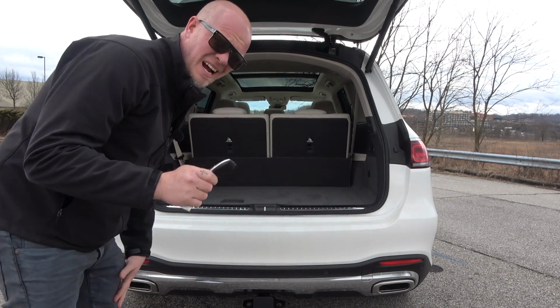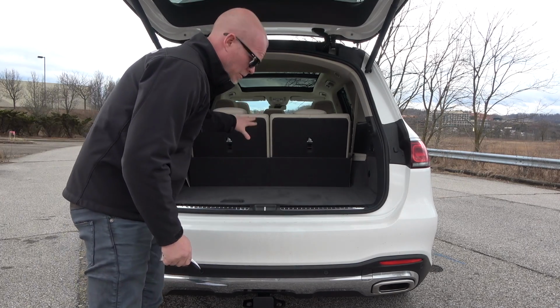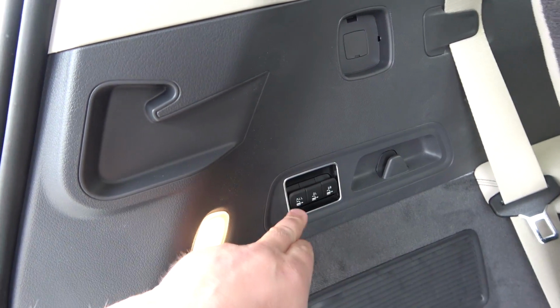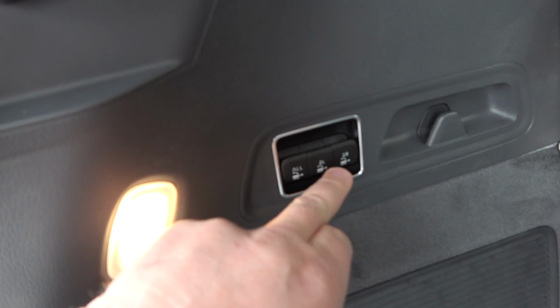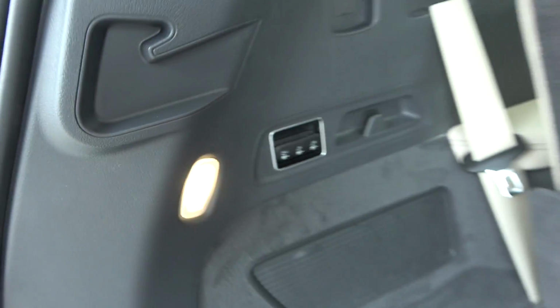Now you might think that there's tons of room in the back of the GLS, as this is a full-size SUV. It's not really, but that's because this is a third row SUV and the third row is up. But check this out. That's right, both rows are power folding by using these buttons here. So this is for the third row, this is for the second row. You can fold each seat down individually, or you can fold all of them down at the same time.